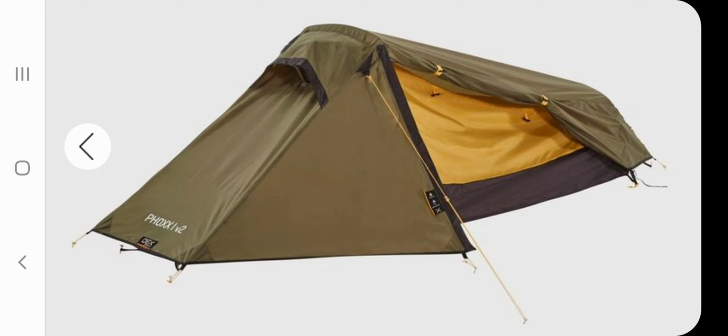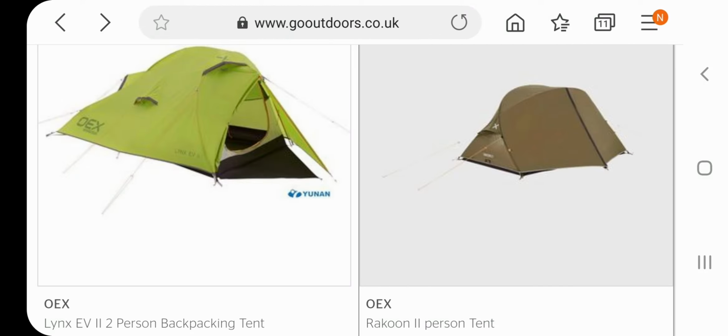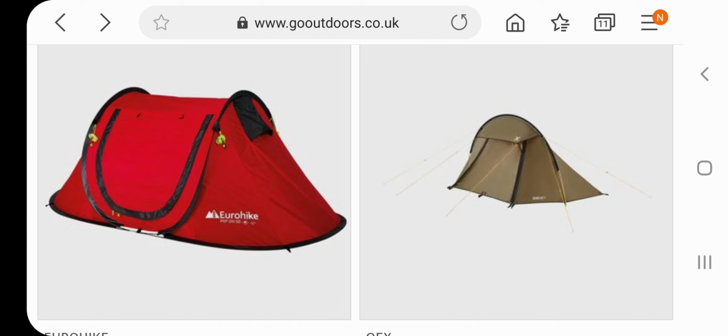As these are the new models, Facebook Marketplace, Gumtree, and eBay will be full of second-hand ones all for sale. Look out and grab yourself a bargain. However, if this one doesn't take your fancy, head over to Blacks, Millets, Go Outdoors, or Decathlon and search 1- and 2-man tents. Once you do find one you like, head over to the forums and the groups I mentioned earlier and ask the right questions.